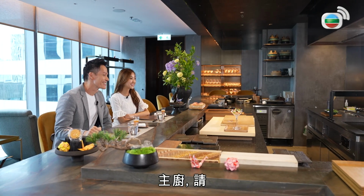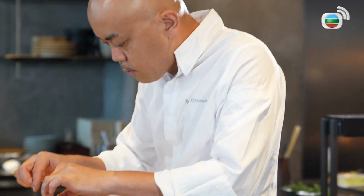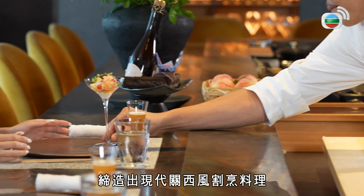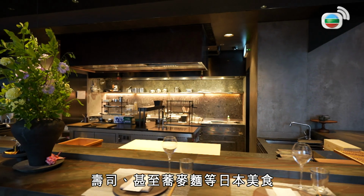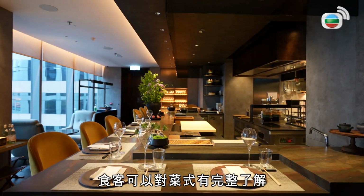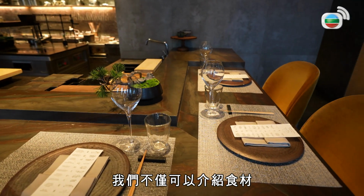Chef, please. The head chef combines the essence of traditional Japanese cuisine with Western cooking techniques to put the ingredients in the spotlight, creating modern Kansai-style kappo cuisine. Usually, kappo restaurants have a counter table, and the customer can see how the chef works. And then kappo restaurants serve Japanese food like tempura, sushi, even soba noodles, whatever. We do a lot of things. Diners can have a complete understanding of the dish, and we can introduce not only the ingredient, but also the process and the intentions.